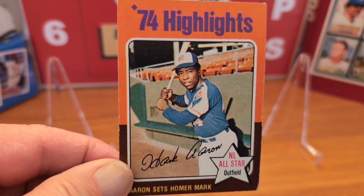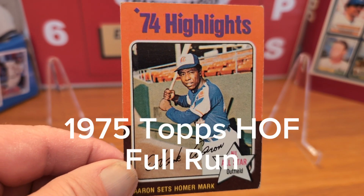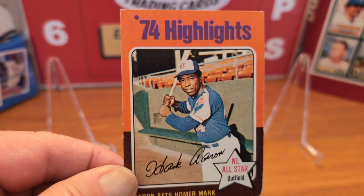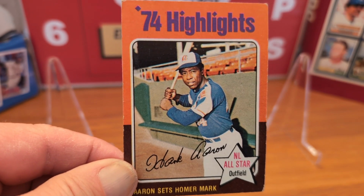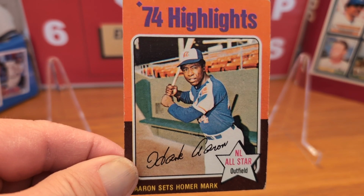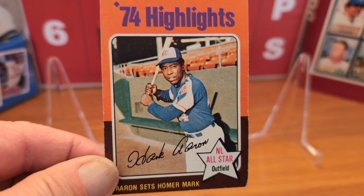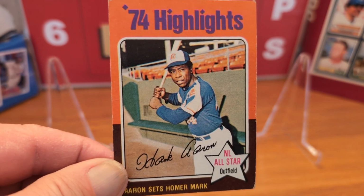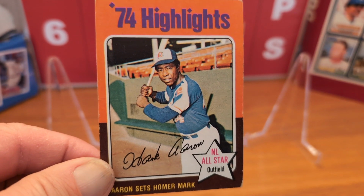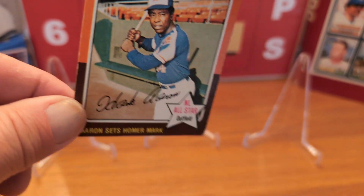Okay, you're looking at the 1975 Topps card number one of Hammering Hank Aaron, and I will be doing the full run of Hall of Famers for the Topps 1975 baseball set. There are 84 cards in this set, and I have every single one. So hopefully I got all 84 here, but I do have the complete set. So here's card number one, Hank Aaron.